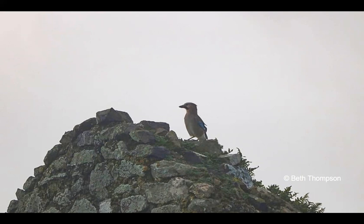But again, Skomer definitely did do well because of that middle home island. That middle home being a bit close to the mainland was enough to get the jays to come across, whereas Skomer didn't actually record any. It's only about a mile further out to sea, but it didn't get any.